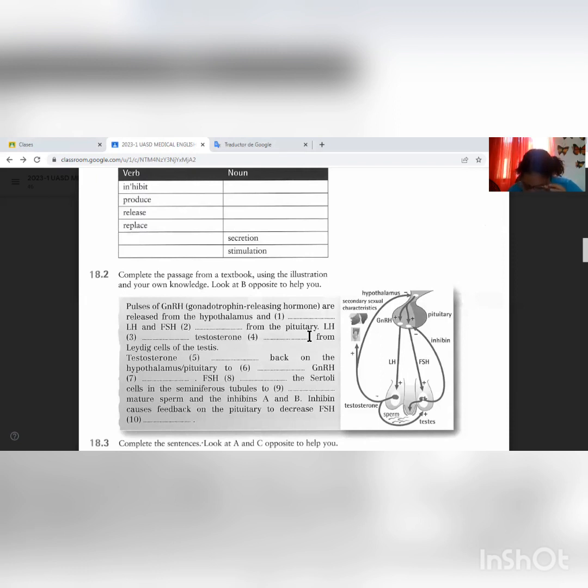GnRH secretion. FSH stimulates the Sertoli cells in the seminiferous tubules to produce mature sperm, and the inhibin A and B cause feedback on the pituitary to decrease FSH.